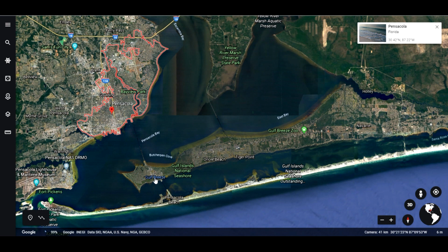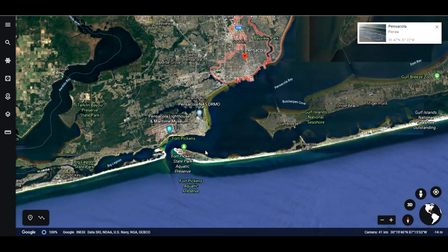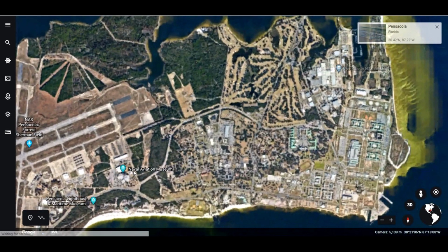The main point, though, is people come down here to Gulf Breeze. They come to Pensacola Beach. Now, what I want to go to, I haven't been there yet. I have been to the Pensacola National Air Station. There's a really cool aircraft museum there. I don't think you can get in now. It's this right here, the Naval Aviation Museum.